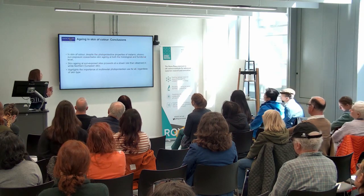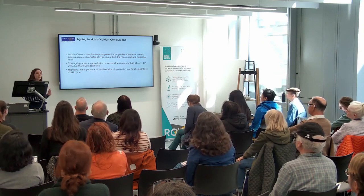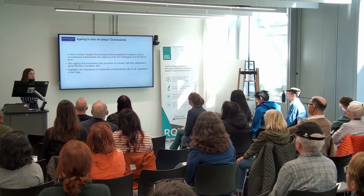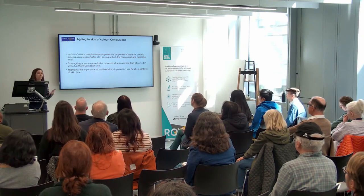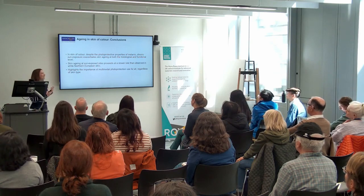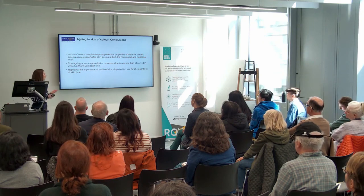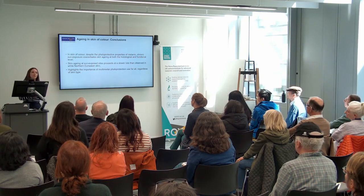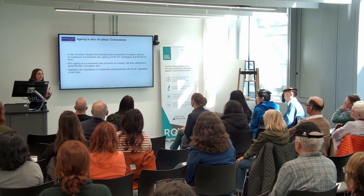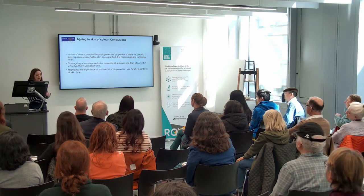So just to conclude, we can see that in skin of colour, despite the photoprotective properties of melanin, we do still see the effects of sun exposure on the skin, and that affects both the histology and the functional role of the skin. Skin ageing, though, at sun-exposed sites proceeds at a slower rate in black skin than white skin. However, we would still say it's important to think about using multimodal photoprotection for all, regardless of skin type. It doesn't have to be always a high SPF, but you ought to think about wearing a hat, wearing protective clothing.